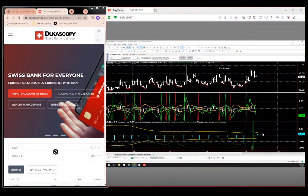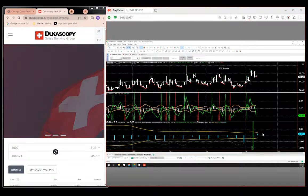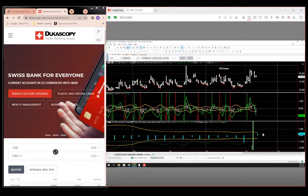VIX looks firm, but not strong. That's going to be the title today. Whoop. Backspace. Strong. There we are. And that's the title today.